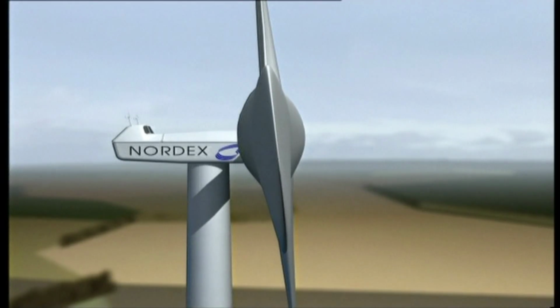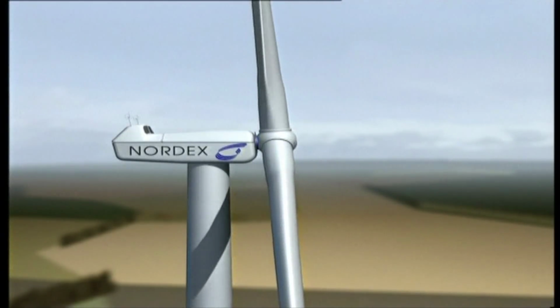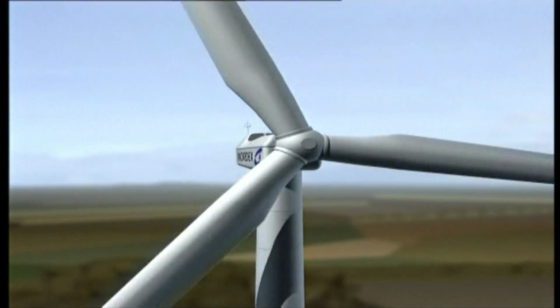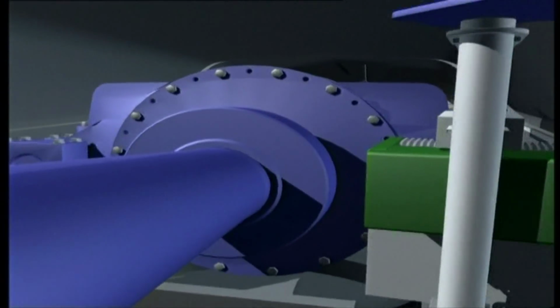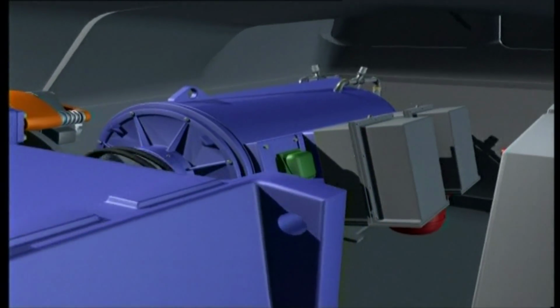The wind is pressed against the blade, and the aerodynamic profile creates a high pressure on one side of the blade and a low pressure on the opposite side. The energy in the wind is hereby transferred to the blades, and the rotor starts to turn. The rotor is connected to the gearbox. The rotational speed is increased in the gearbox and passed on to the generator.